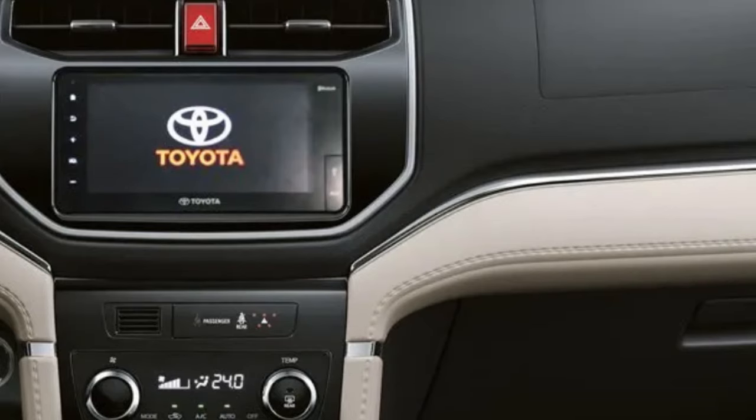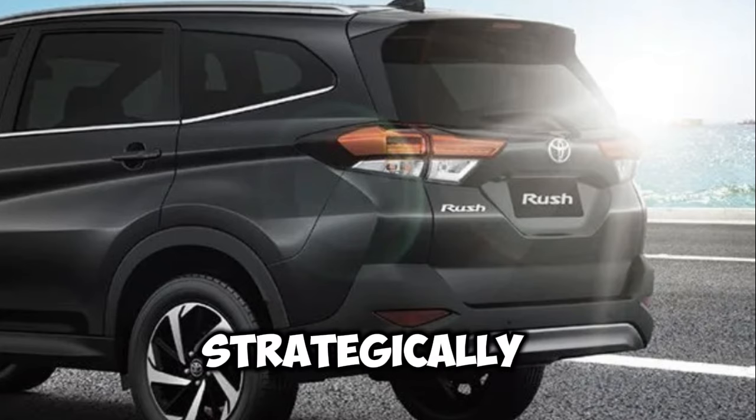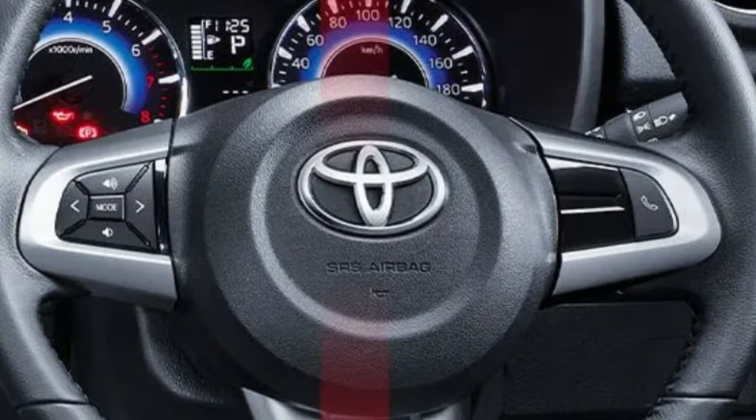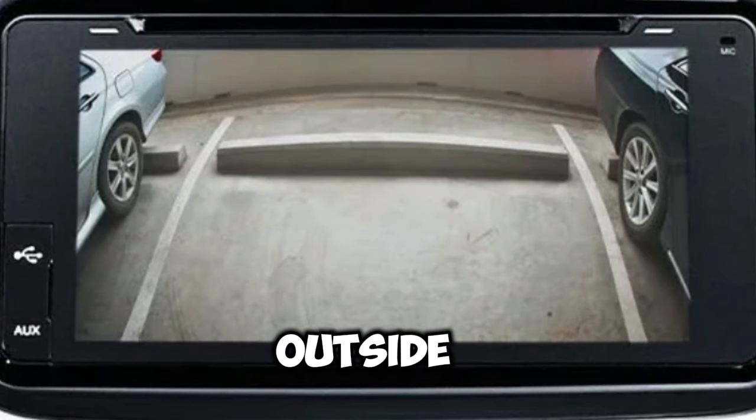Practical features. Cup holders, storage compartments, and USB ports are strategically placed for convenience. The rear seats can be folded down to create additional cargo space when needed. Climate control keeps everyone comfortable, regardless of the weather outside.